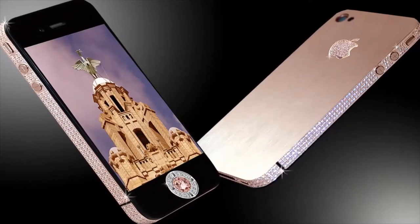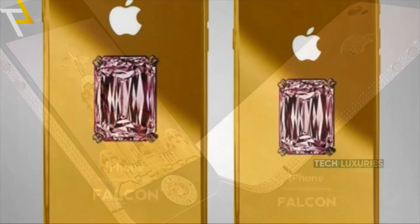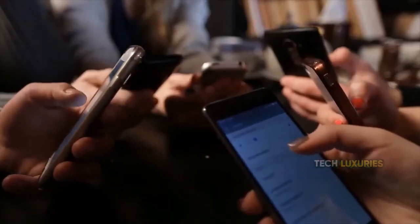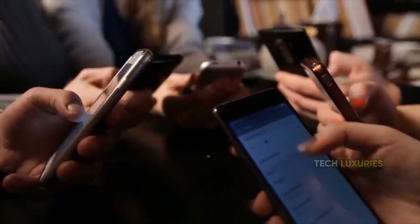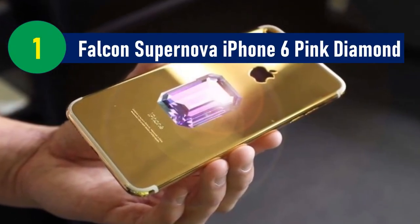If you were under the impression that your iPhone worth $1,000 is among the priciest in the market, think again, as we present to you the world's top 10 most expensive mobile phones that can cost their buyers a fortune. 1. Falcon Supernova iPhone 6 Pink Diamond.